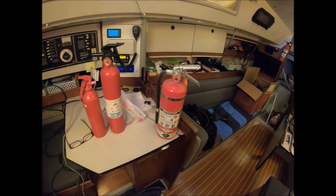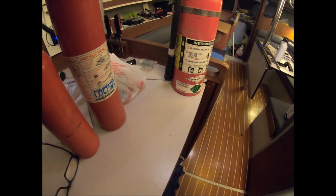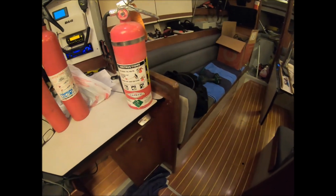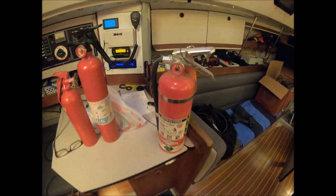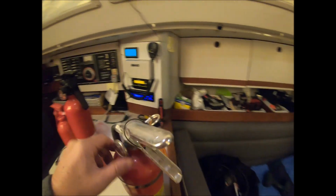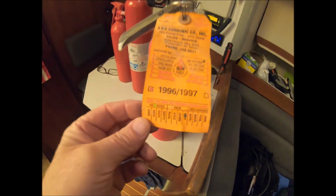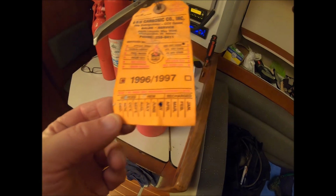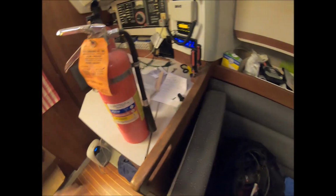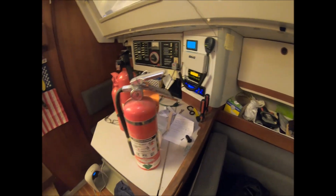Well, I pulled out the last fire extinguisher, second to last actually. I'll show you the last one. This one appears to be compressed nitrogen. Now the gauge still reads good. However, this must be a recertifiable one. According to this, it was last done, I guess, in 1996. So I guess I'll take it and see if it can be recertified.